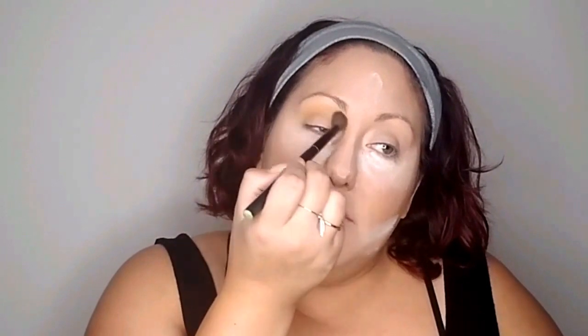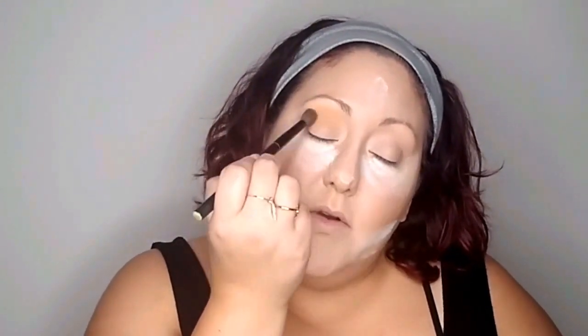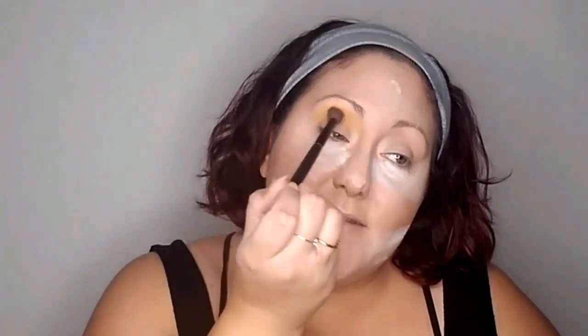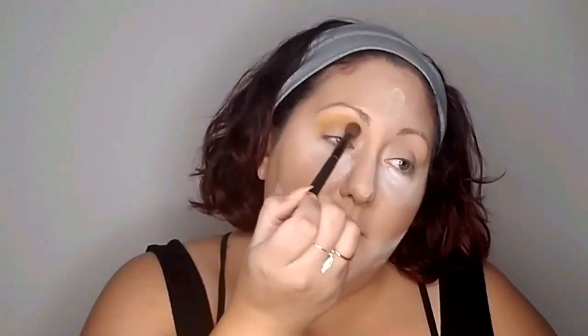Just a goldy yellow color. But we're just going to dust this back and forth into the crease, and it's okay to take this up a bit towards the brow bone because this is really just going to be the underlying warmth that we see in this crease look. We're going to be building quite a bit of color on it, so it's okay if you're a little bit sloppy and messy with this color because it's not the true color we're trying to show off. But this will definitely help give that gradient effect on.